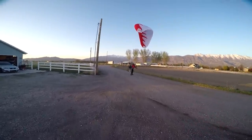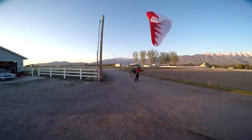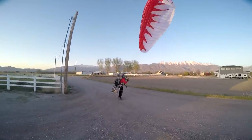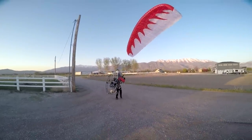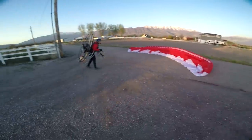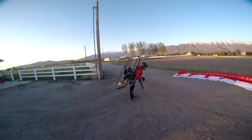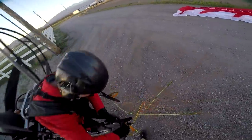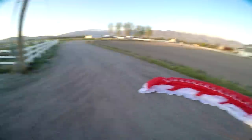Now that was a perfect landing. It don't get no perfecter than that. Or more perfect, or perfecter. There you go. Super Troy. Now that was freaking beautiful. Foot drag it into a landing in a rotor. That's awesome. That's some super skills right there. Nice job, Super Troy.